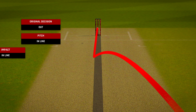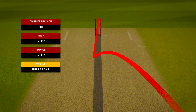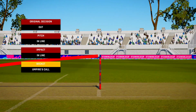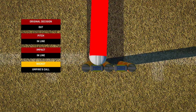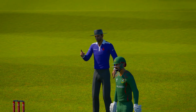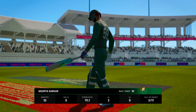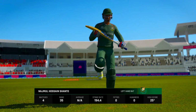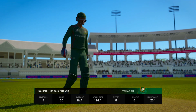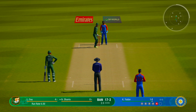Now, I didn't pick up on anything there. Very close to the bat, though. Yeah, not the best of reviews there. Great call by the umpire, though. As they head back to the pavilion, they'll be wishing they went about this innings a little differently. Not too much to speak of on the scoreboard. He's got their tail up.